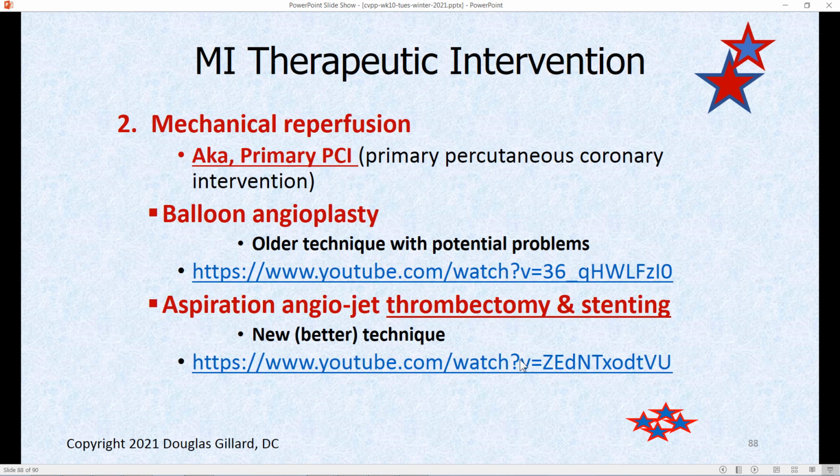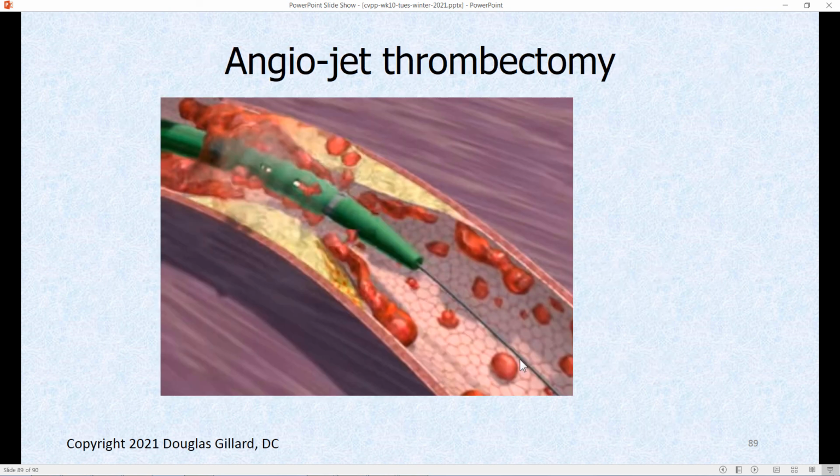Okay, and if that doesn't work, which it usually doesn't, you can go to mechanical reperfusion. Balloon angioplasty is an older technique. It's been around forever. Some people still use it. But it's usually not the greatest when you're actually having the heart attack. It's usually more preventative. The new one now is aspiration angiojet, thrombectomy, and stenting. And you don't always use a stent. It's basically rotor-rooting. You go in and you rotor-root out the atherosclerotic plaque and reopen the coronary artery.